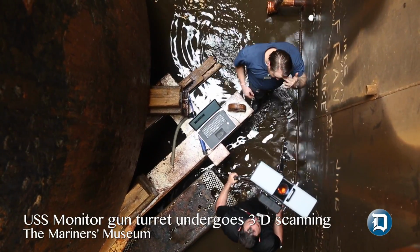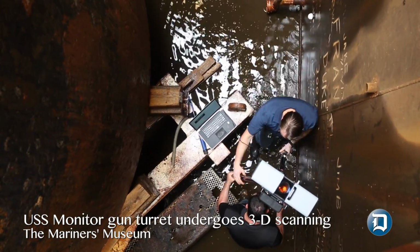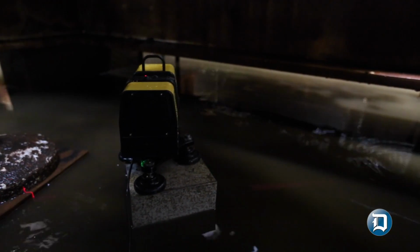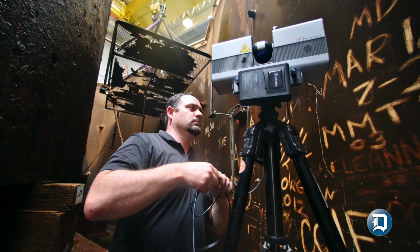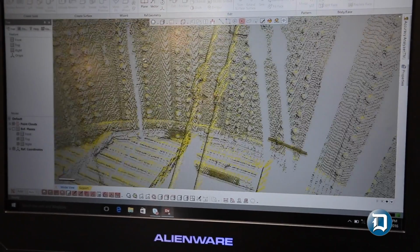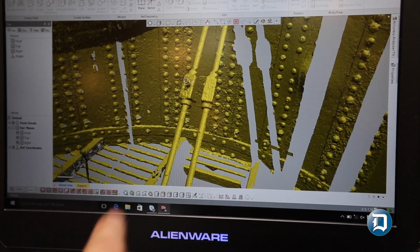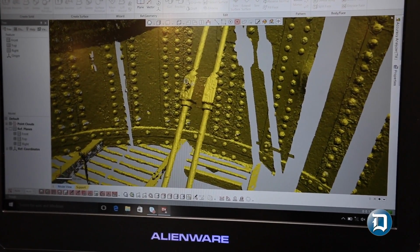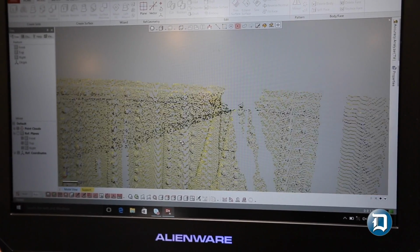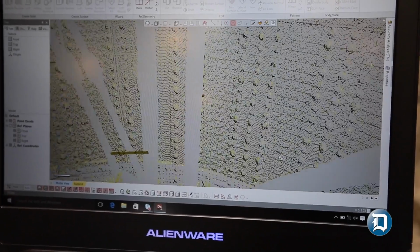Essentially what we're doing is we're shooting a laser onto the surfaces inside of the turret, and we're using that laser to give us XYZ coordinates. That way the Mariners Museum can use that data to measure things like dents from cannonballs or the size of the nuts, things like that. It's just to put together the pieces that we don't have.